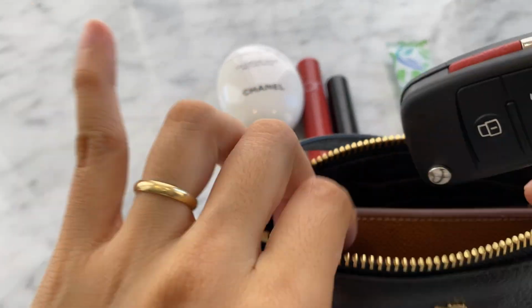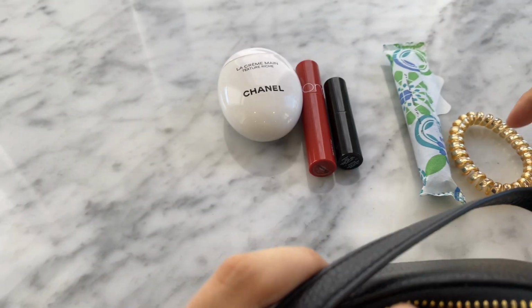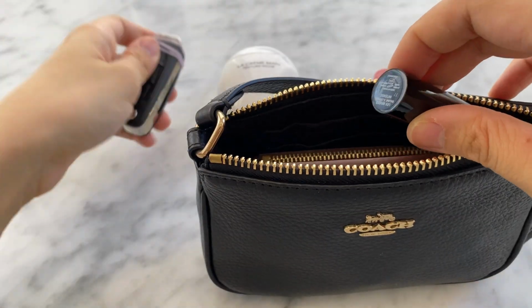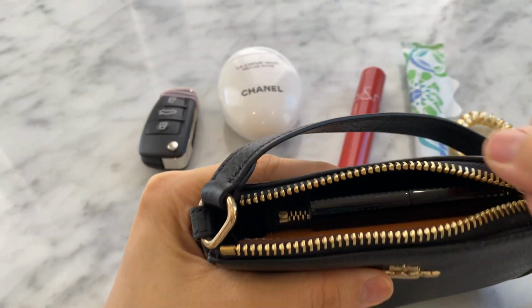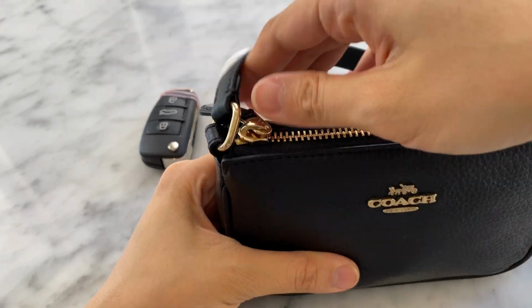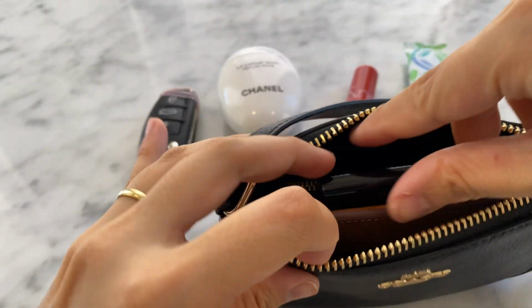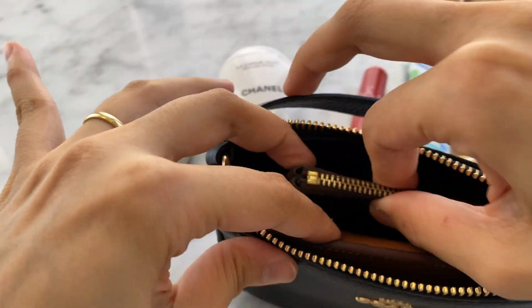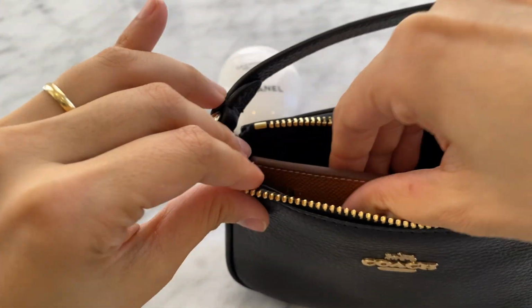But if you're scared of scratching the Hermes wallet or any other kind of leather wallet you may have, that would definitely be a consideration, because it is tight. It's going to be rubbing against the sides of the Nolita. And if you're worried about that, then I would say definitely maybe a smaller card case would be a better fit for the Nolita 15.